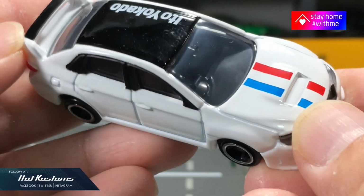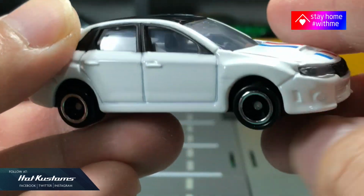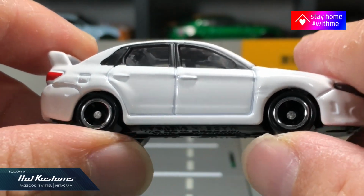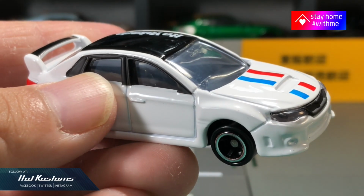Casting wise is pretty expected, as this is a repeat casting. Beautiful paint finish in gloss white, standard racing wheels that come with suspension, with the racing stripe of Ito Yokado and also the Ito Yokado logo type.